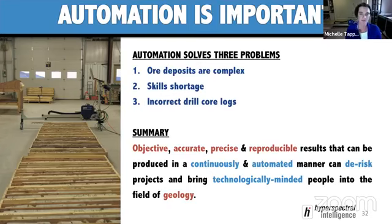But then you're able to attack and understand much more complex things. So you're not relying on a small group of skilled drill core loggers. You're actually relying on objective data that can be accurately validated with other sources. Automation also solves the problem of the skills shortage.